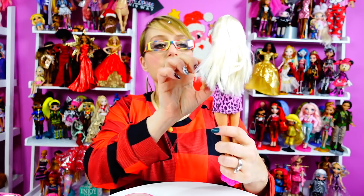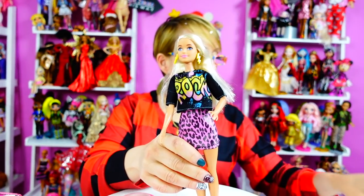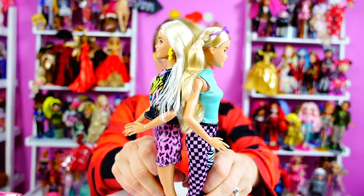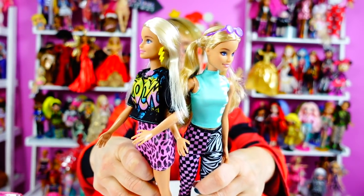Okay, so this is another just straight up Barbie. Although, I think... No, I don't think she's tall. I don't think she's the tall Barbie.